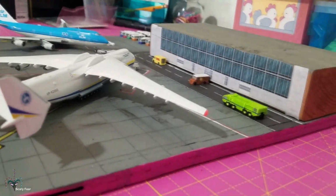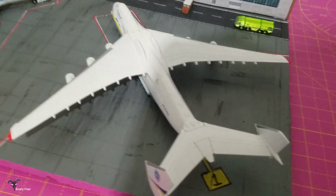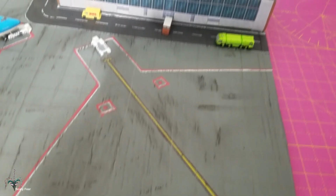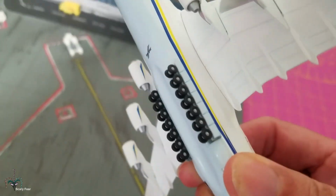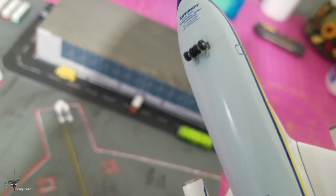And I am going to move the planes out of the way so you guys can see that I drew and painted everything on this piece of wood by hand. And I'm really happy with how it turned out. Oh, by the way, check out the wheels on Antonov before I do that. That is crazy. That's amazing. And then the landing gear.